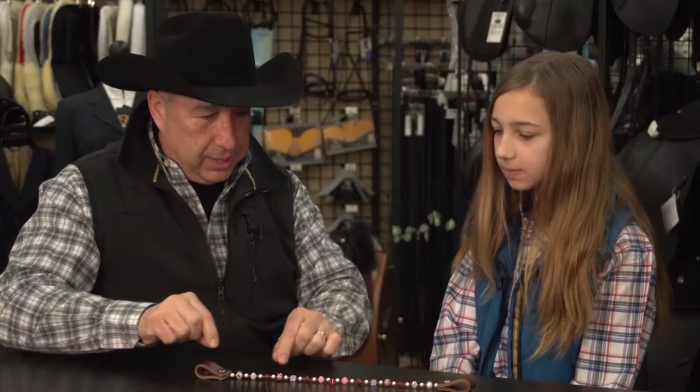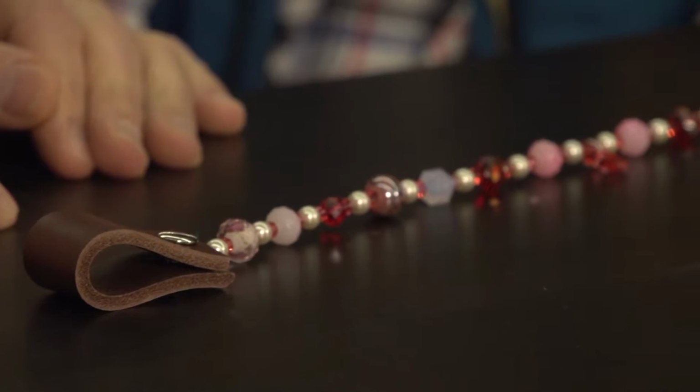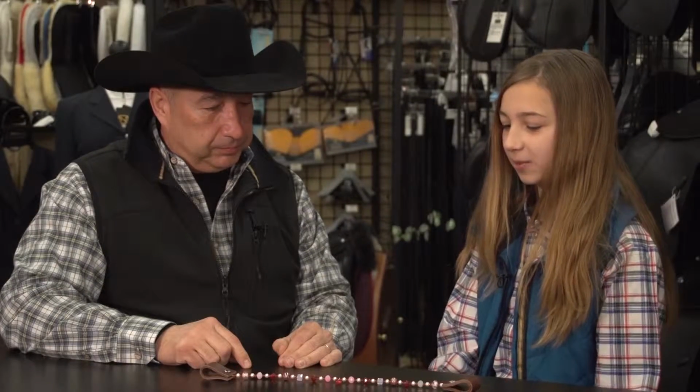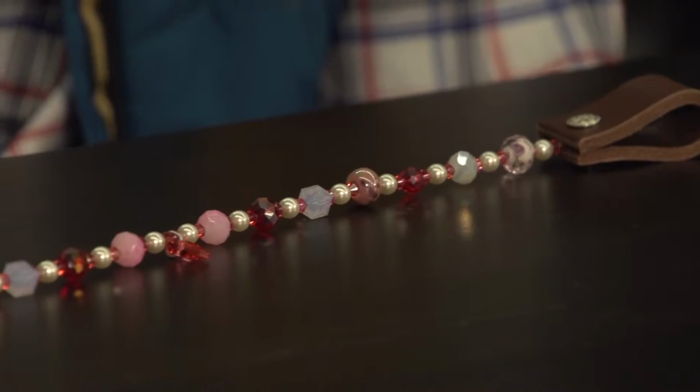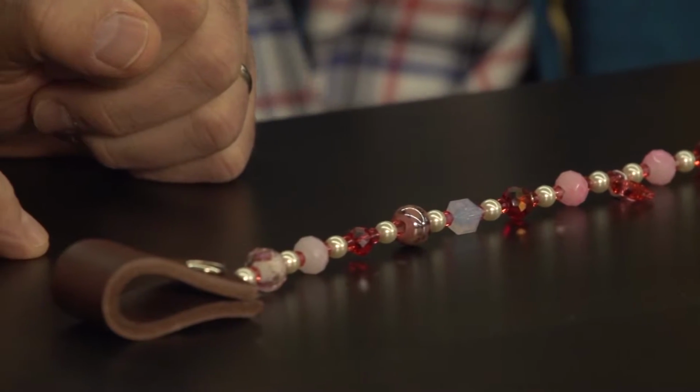And tell me a little bit about how you put these together yourself. Well, I want to do the Valentine's Day one, so I was thinking pinks and reds. And then I just kind of lay them out and find what goes well together. And then for the spacers, I just use pearly beads with pink and reddish little beads. Great. How many have you made so far? Oh, I've probably made about 50, I would say.